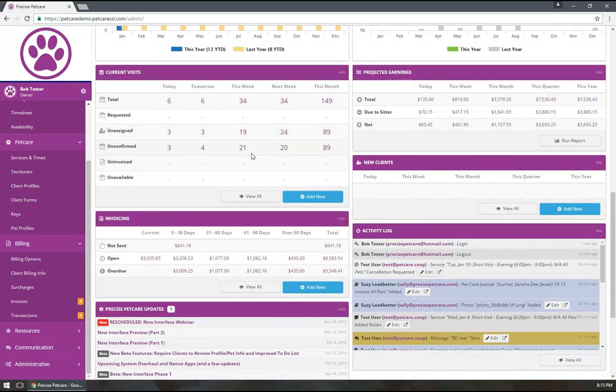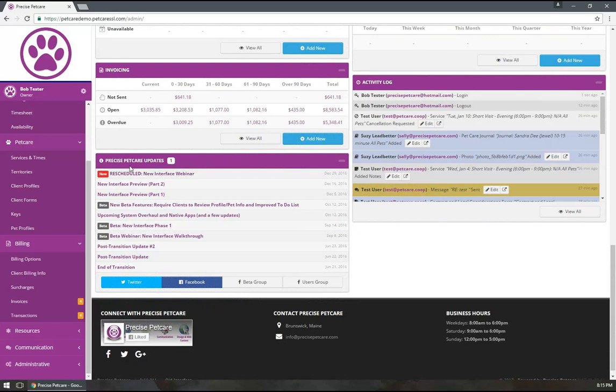These other panels are pretty much the same as before. We have an additional Precise Petcare updates panel down here that just shows you the latest mailings. So if you didn't catch those through email, those are all going to be listed right here.